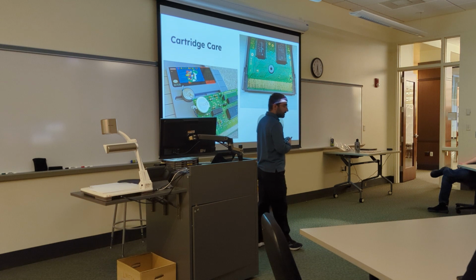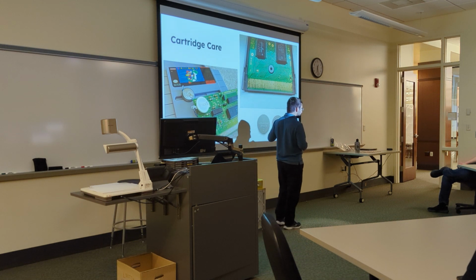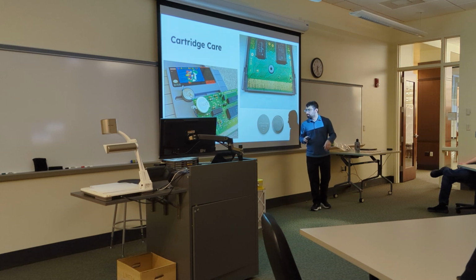It's a lot safer, it's a lot less corrosive. And batteries. Back in the mid-90s, when games were starting to become more complicated and you needed to save your data, game developers started putting these coin batteries inside of their cartridges so that they would save. I'm not sure exactly how that works on a technical end, but I do know that after about 20 years, the batteries will die and the game will stop saving.